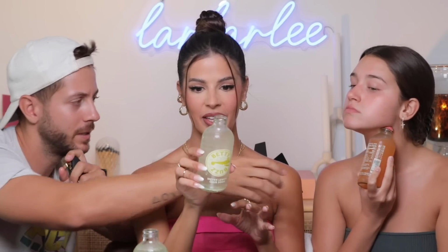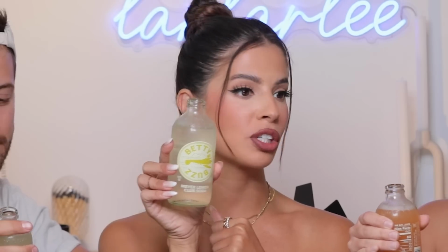I have a feeling that these are going to be kind of concentrated, since they're supposed to be for mixing, so drinking them straight might be... No. I've had one before and it's not bad. This one is pretty good. It's very light to me. All right, you drink that grapefruit in there. Oh, that is so good. This tastes like a sugar-free Sprite. Sparkling lemon lime. That's more of the Sprite.